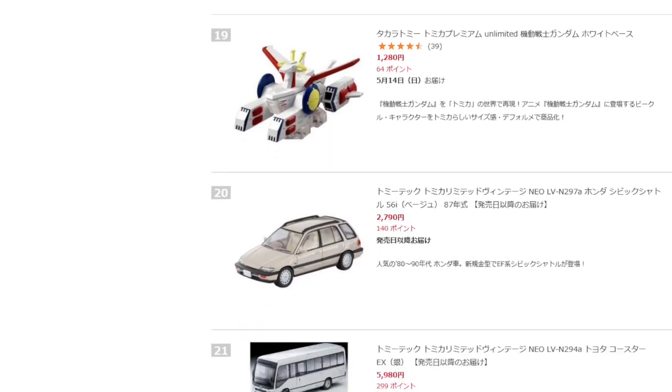Number 19, we have the Mobile Suit Gundam White Base, and to end, the number 20 position is a Tomica Limited Vintage Neo of the Honda Civic Shuttle 56i in beige. Okay, so that ends our ranking, and now we're going to go to the topic that I've been wanting to discuss.